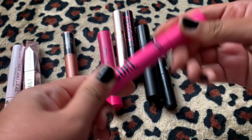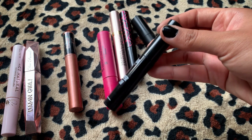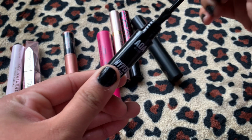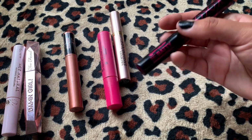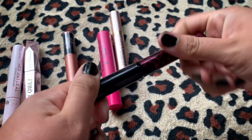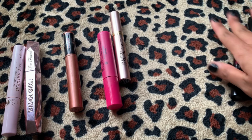But I really like the one in the yellow tube, so that's the one that I'll be reaching for. AOA Studio Hyper Lash, I completely forgot about this. This came so dried up, I couldn't use it, so that's why it's in here. Very disappointing. City Color mascara was actually pretty good. This one, oh yeah, the City Color, I actually hauled in a video and the little brush actually broke off in there. And that actual product wasn't even in there, so it was weird.